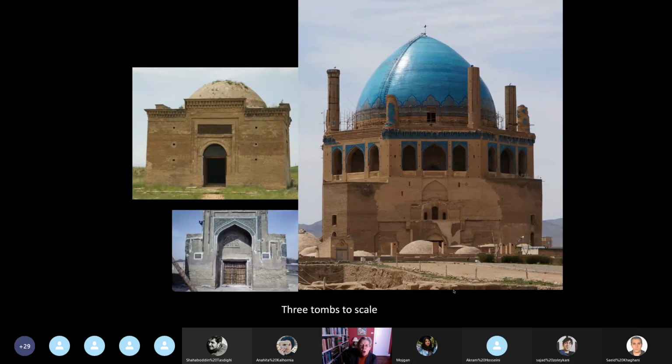The tomb of Uljaitu is also architecturally the most sophisticated, with a sophisticated handling of solid and void. By contrast, the tomb of Guyuan is very old-fashioned. But it seems to be 14th century from things like the projecting consoles, the double frame around the doorway.